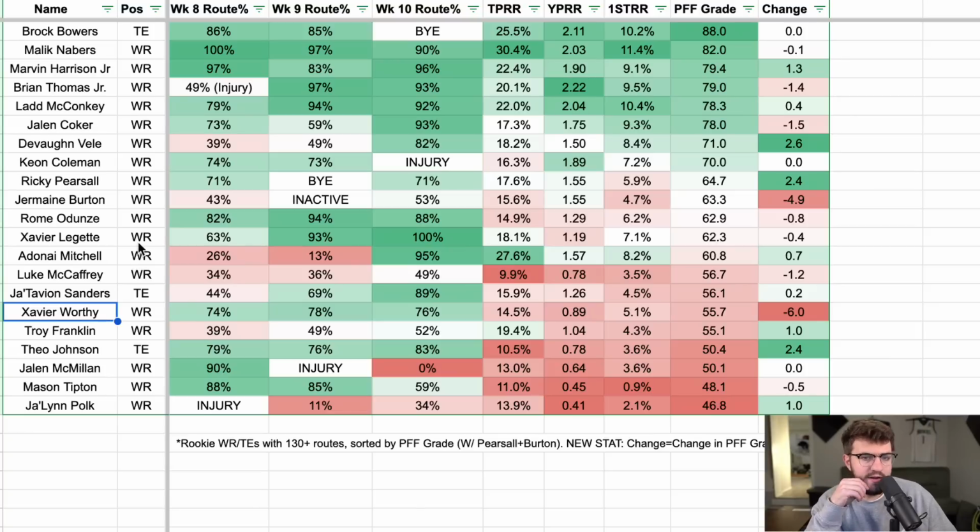And I hinted at this after their primetime game last week. It was Chiefs versus Bucks. And I got a lot of pushback in the replies of, oh, it's still so early. It's like, no, man. We're 10 games in. That is a lot of data here.